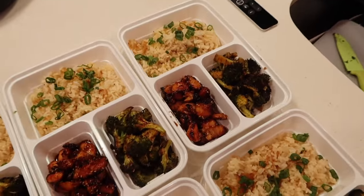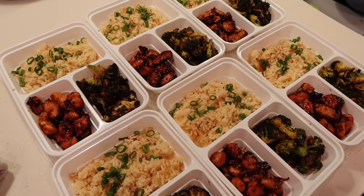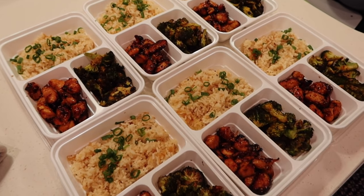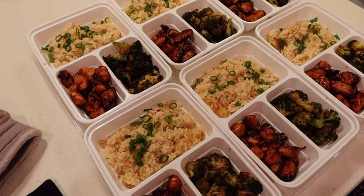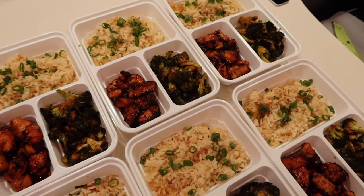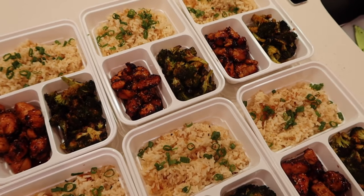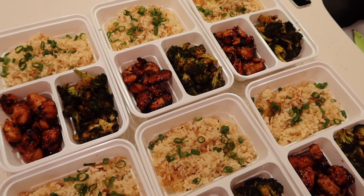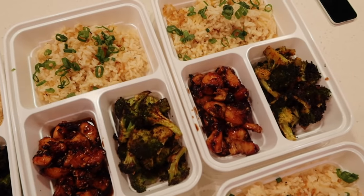Here is the final look at meal number 2. You guys know I used to do 3 meal preps a week, but I feel like 2 is a happy medium where I can have meal preps ready whenever I need them, but I can also cook if I want to without feeling like I'm wasting food. So I always do 2, and I like to do 6 just because some days I have more, some days I have less. You know, some days I'll only have 2, some days I'll have 3. It just kind of works out well for me this way.